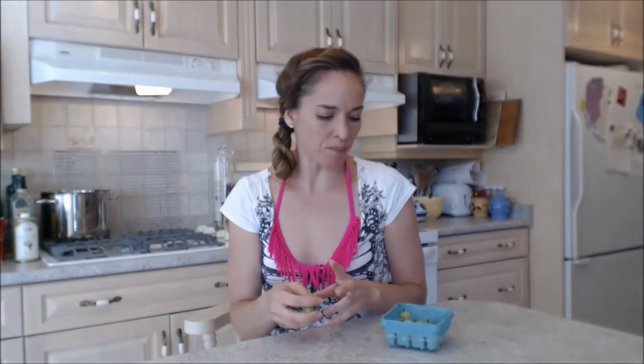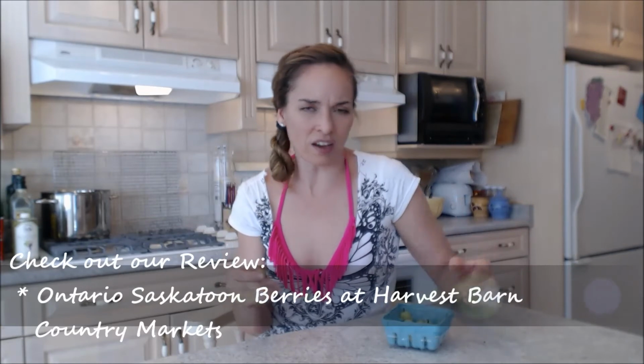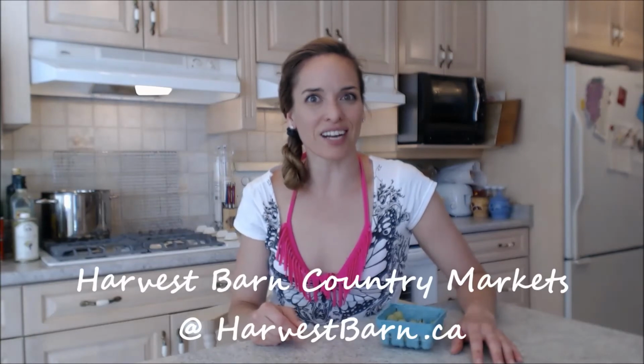So, I also got a pint of Saskatoon berries. So they have some really interesting and cool, eclectic kind of produce that you don't often see all the time. You can find it there. So make sure you get out to the market. You're gonna love it. It's fresh stuff, healthy for you, and have a nice day out in Niagara-on-the-Lake or in St. Catharines, okay? Check them out online at harvestbarn.ca. You'll be glad you did.